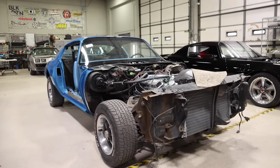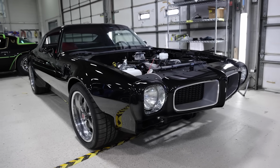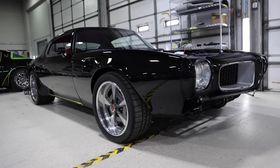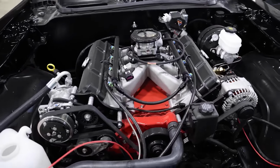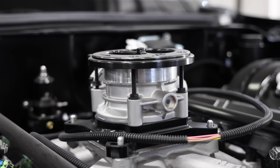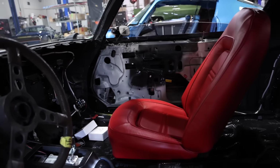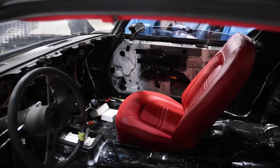The car next to it is one of our Pro Touring builds. This is a 73 black. It'll have red deluxe leather interior. It's got the Blueprint engine in it, 7-liter, 625 horse with a 6-speed manual tranny. It's got Detroit Speed upper and lower control arms with a rear Detroit Speed 4-link in this car as well.